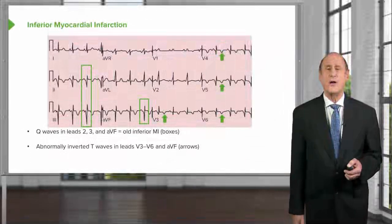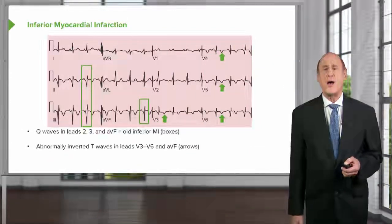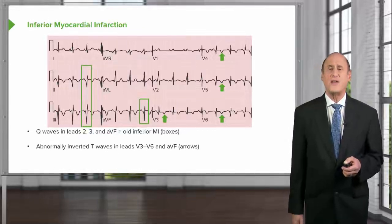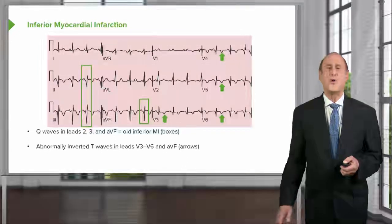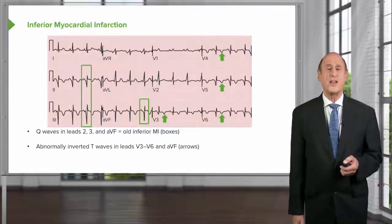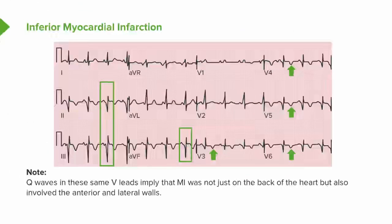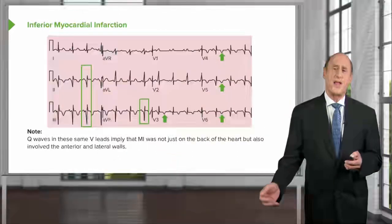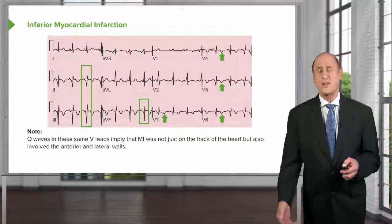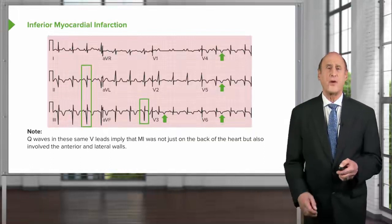suggesting that there's some involvement of the lateral wall as well. You'll notice also in the anterior leads V4, 5, and 6, there are Q waves, and a little tiny Q wave in V3. That also suggests that this is infero and lateral, possibly due to occlusion of the left circumflex artery. So as mentioned, Q waves in the V leads imply the MI was not just on the back of the heart, but also involved the anterolateral part of the heart. And that would often be the circumflex artery, which supplies some part of the anterior wall and often lateral as well, and possibly inferior back of the heart. In 10% of people, much of the back of the heart is supplied by the circumflex coronary artery.